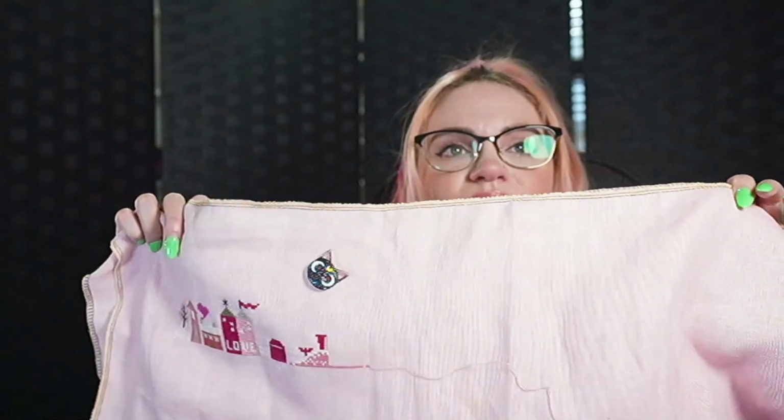This one, I did get quite a lot of work on. For some reason I took it out of its hoop. I think I don't have enough hoops for all of my projects, so I've been sharing. This one, just love. Tiny Town. It's so cute. And look, we match. Okay. So I am now halfway.